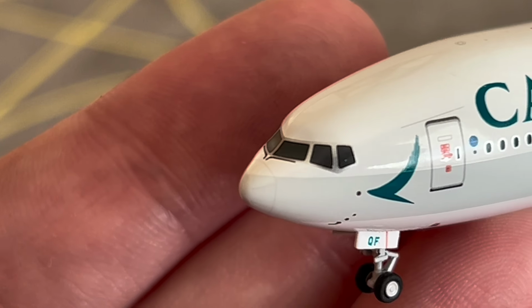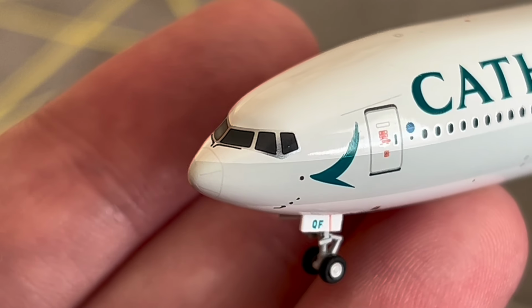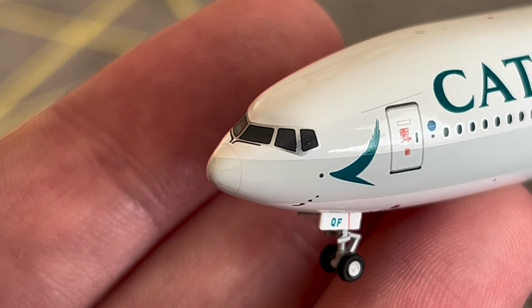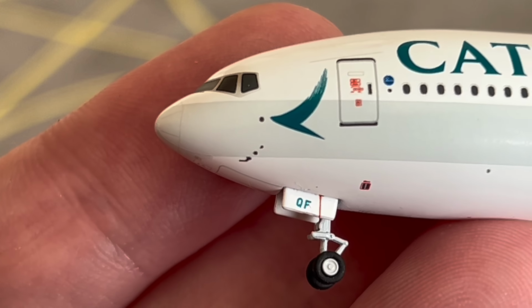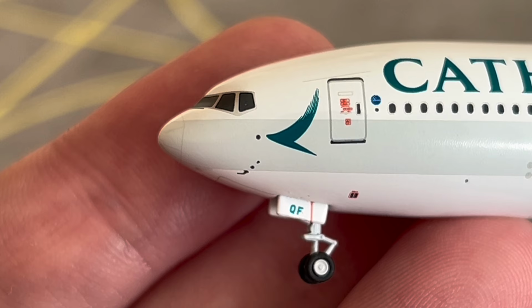Very nice indeed. Now here we have the cockpit windows of the 777, and of course the window wipers of the cockpit as well. Now here we have on the side of the aircraft, we can see the pitot tube just there, and the AOA sensor, or the angle of attack sensor.